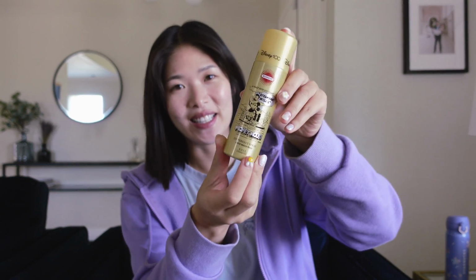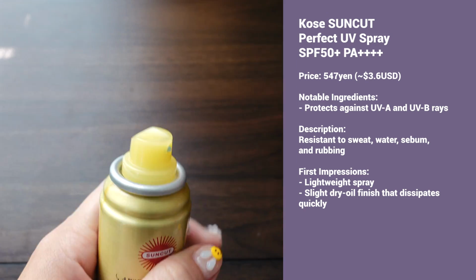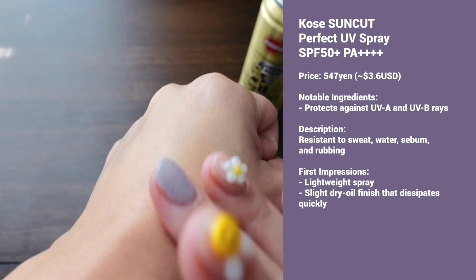But anyways, this one is the KOSE Suncute UV Perfect Spray, and I also got the Disney edition. So it's so cute. You can't go to Japan and not buy sunscreen. But I also already had a facial sunscreen and I really wanted to buy one when I was in Korea, so I was trying to hold off as much as I could. But I needed a body sunscreen, so I decided to get one of the sprays to try it out. And I actually really like this. The spray is really sheer and lightweight. It does have a dry oil finish, but it's only really apparent when I reapply, so I won't complain too much. Japanese sunscreens are known to be one of the best sunscreens. However, I tend to prefer Korean sunscreens because Japanese sunscreen formulas tend to have alcohol in them, so I'm not the biggest fan. And Korean sunscreens tend to run a little bit more moisturizing, which I prefer for my dehydrated skin.